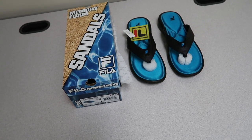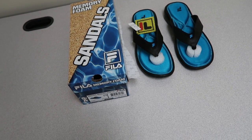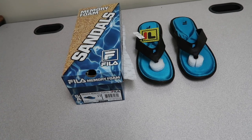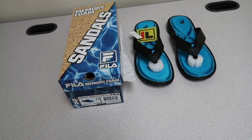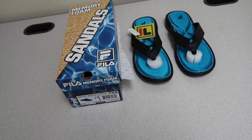Listing number 2, $5 to $6, memory foam sandals from Fila. These are brand new in the box. They are advertised all over the place for high money. Amazon, I can't sell on there, I don't have the authorization. eBay, a whole bunch listed, a few sold at reasonable prices. I'm going to list these at $29.99 plus shipping. We'll see if they go.